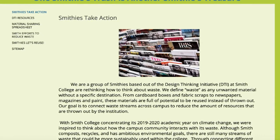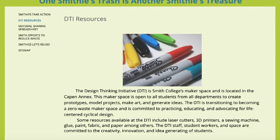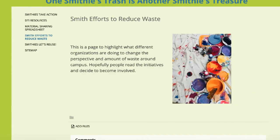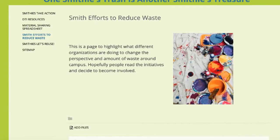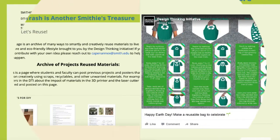inspiring this project. The DTI resources page highlights what the Design Thinking Initiative is doing to become a more circular makerspace. The Smith Efforts to Reduce Waste page acts as an archive for past projects relating to waste from our Smith community, where Smithies and faculty can submit their work to be seen.